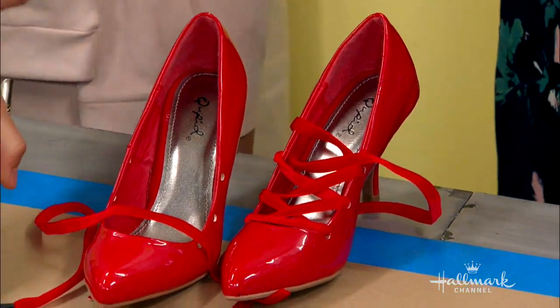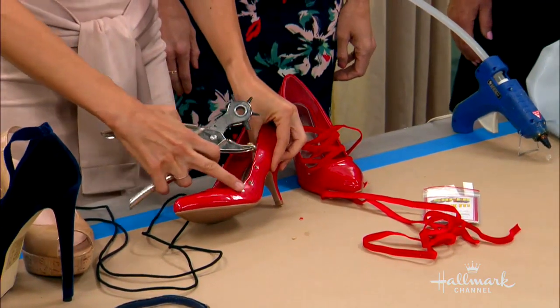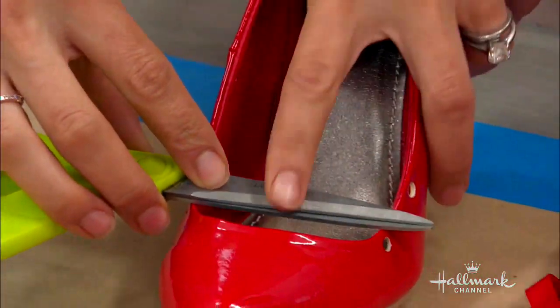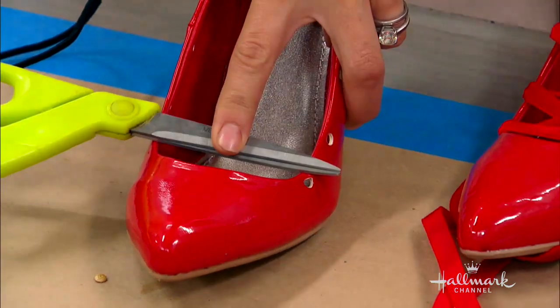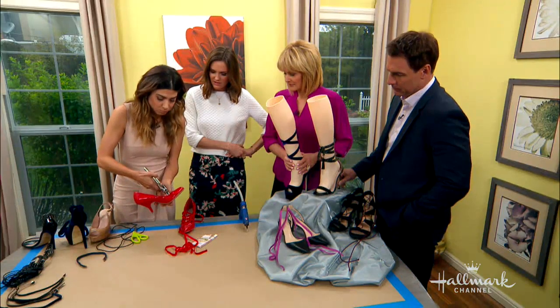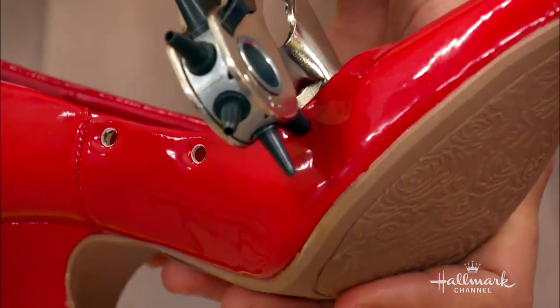And you know what? All you need is this. It's a leather hole punch. I've done a couple here, you can see. What you'll do is pick your placement, and then I used my scissors just to say, okay, that's about even. I marked with a pen. And then take it like this. Put the circle down first so you can see where it goes.